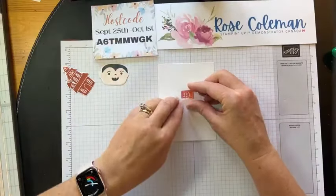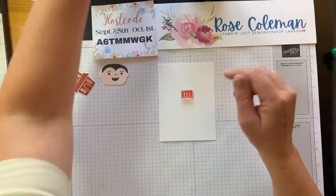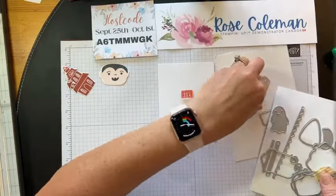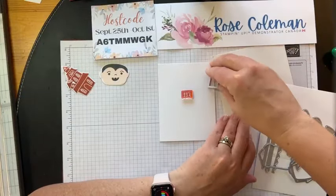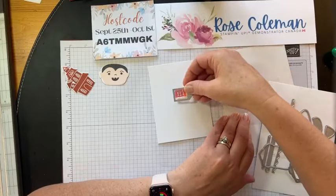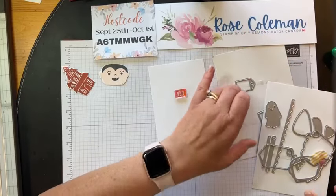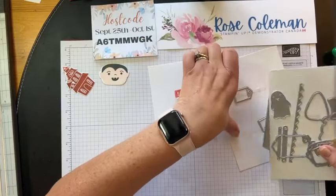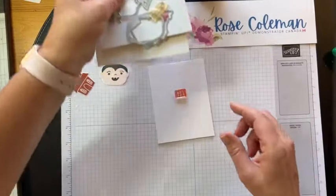Now that word eek also fits in the tags. So if you want to do some little treat containers, you could totally use these tags, right? And put eek on the tag. That would be so fun. And maybe have the little ghosts sticking out the background, like lots and lots of fun ideas with this bundle.